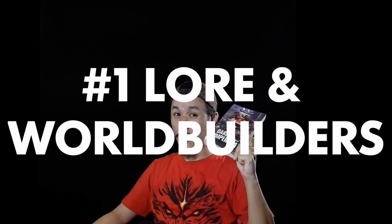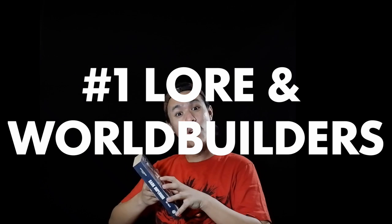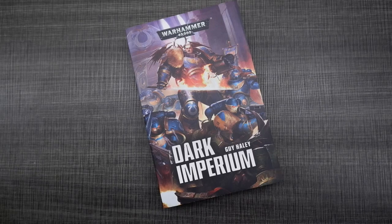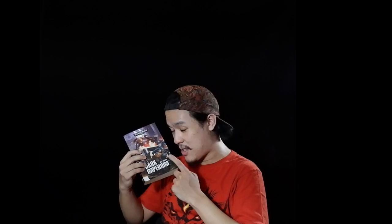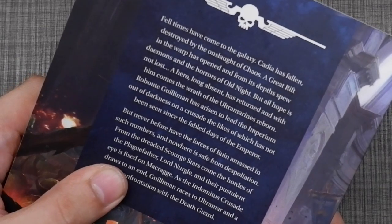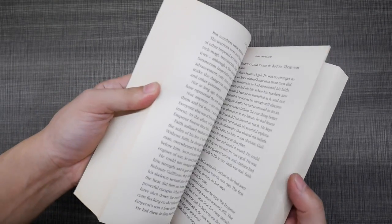Now the more obvious thing that you can spend your hobby money on is books about the lore of the miniatures you are painting, whether it be a specific 3D print or a miniature wargame that has so many different franchises. This book was, I believe, released when they released the Dark Imperium set, which is an actual kit which continued the storyline of the Warhammer 40,000 universe, which you can also follow through the book or through playing the tabletop game.